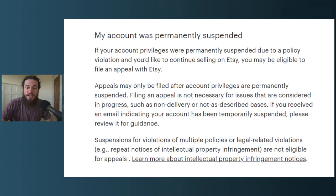For permanent suspension, accounts are permanently being suspended due to policy violation, but you may be eligible to file an appeal. But it's important to note that suspensions for violations of multiple policies or legal related violations like repeat notices of intellectual property infringement are not eligible for appeals. So be careful, this is a long-term game and it's not worth it to risk it. So make sure you do not break any rules.